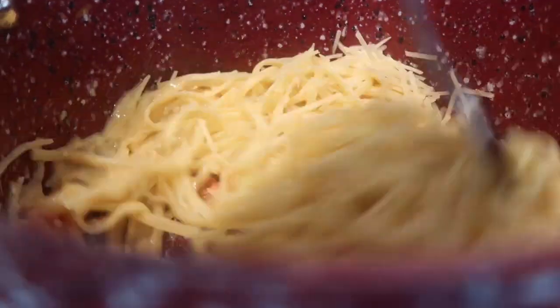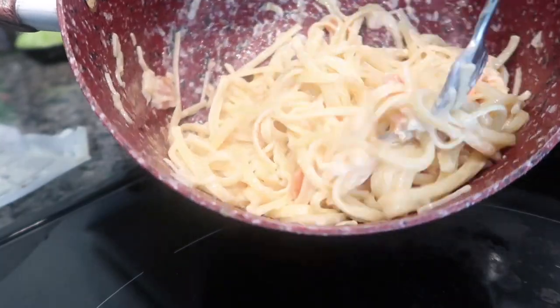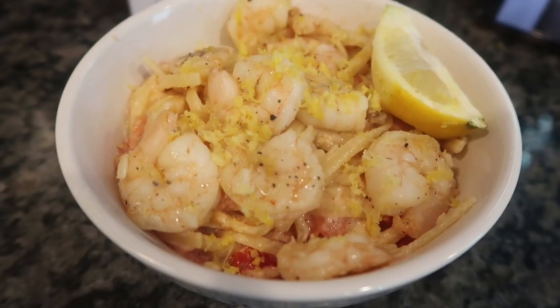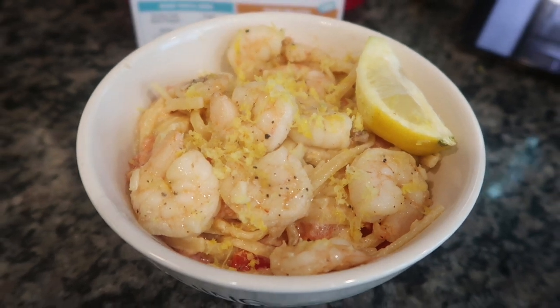Now it wants you to use the pasta water. I prefer to use all that juice that came in the shrimp. And then that's it, you guys. You're going to start mixing everything together, and it gets you this.